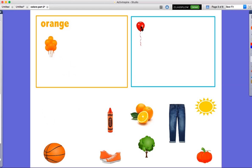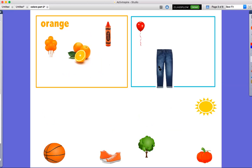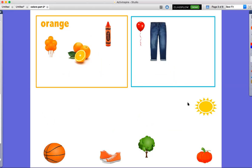A red balloon. This crayon is orange. Orange crayon. What about oranges? Yeah, oranges are orange. These pants? No, these are blue pants. The sun? The sun is yellow, not orange, yellow.